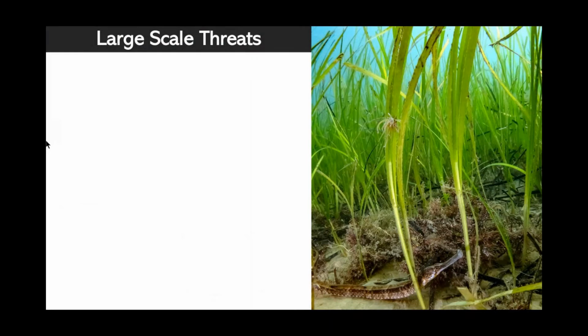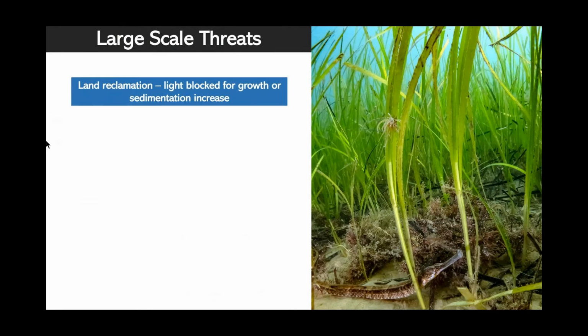Some of the larger scale threats I'll cover fairly briefly. I want to go on to talk about the local issues that many of us are probably familiar with being UK divers. Land reclamation, as I mentioned, is one of the things that can impact seagrass meadows, either by destroying them entirely or just reducing their expanse or density, by blocking light for growth, increasing sedimentation, or just completely covering it.